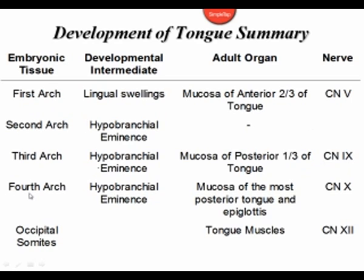The fourth arch gives rise to a little bit of the hypobranchial eminence plus the epiglottis, and the fourth arch is going to contribute to the mucosa over the posterior part of the tongue and the epiglottis. It is innervated by cranial nerve 10. The occipital somites give rise to the muscle cells that form the tongue muscles, and they are innervated by cranial nerve 12.